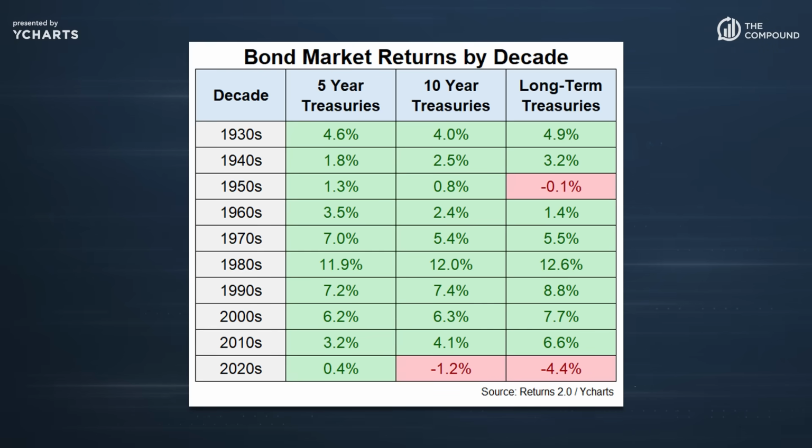So I decided to test this theory, because someone wrote me, "Hey, I've owned TLT for the last 20 years or something, and I've just been getting slaughtered." So I looked at nominal returns by decade. I did this for 5-year treasuries, 10-year treasuries, and long-term treasuries, which is 20-plus years, because I think there were a few years in there where 30-year treasuries went away.